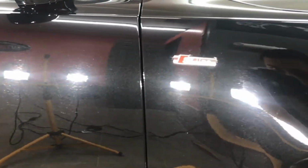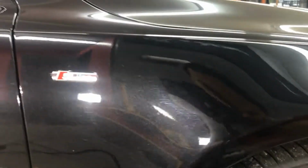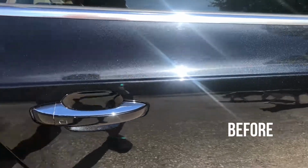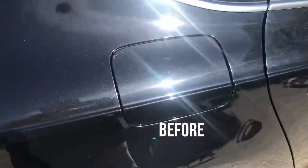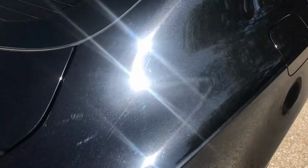So once again, we're gonna do a 75% defect removal on this vehicle and move on to doing a 1 year ceramic coating that we offer. So here you guys can see the before out in the sun to see exactly what this vehicle looks like.